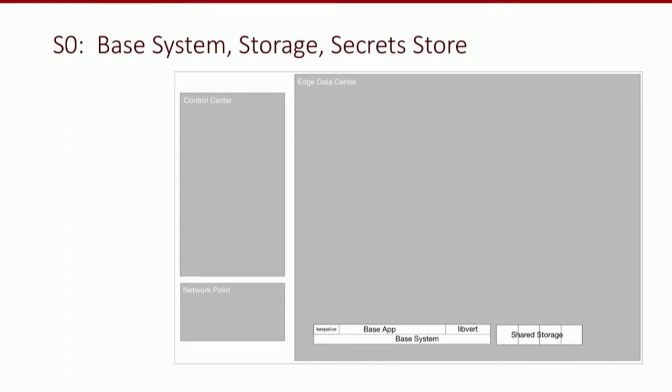The first one, or the zeroth level, is when the base system starts out. It uses libvirt to instantiate a set of KVM images. And each of these images essentially had nothing on it. And that was an important thing, that nothing was on it.